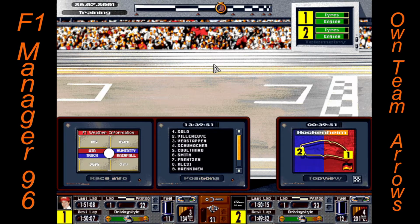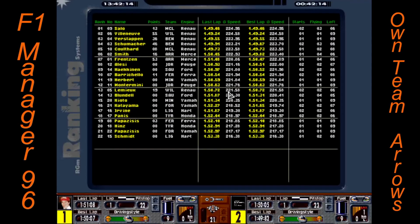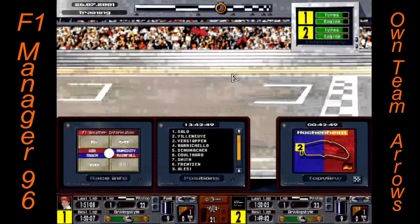Yeah, Frentzen seemed to struggle a little bit there, huh? I guess he's only a couple tenths off. So what is Salo on? Yeah, so we should be in the 48s, I feel.